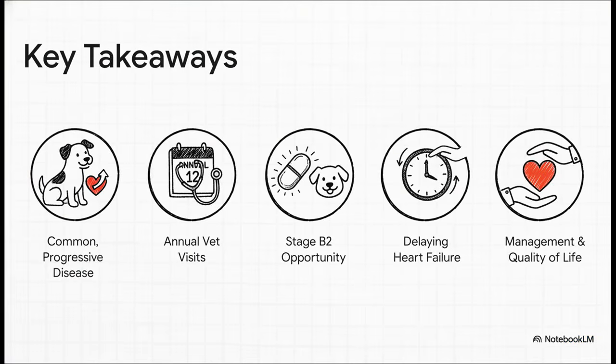So let's just recap the biggest takeaways here. One, MMVD is super common, especially in little dogs, and it always gets worse over time. Two, those annual vet visits are not optional. They are your absolute best tool for catching this early. Three, and this is the big one, we have this incredible window of opportunity, stage B2, to start medicine before our dogs even feel sick.